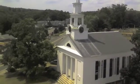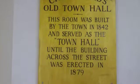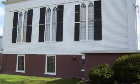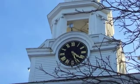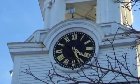Until 1880, the building's lower level served as the town hall. The town clock and the steeple are still the property of the town. The building has been maintained with regular painting and repairs by the members of First Parish Church. However, the 150 years of New England climate has taken its toll.